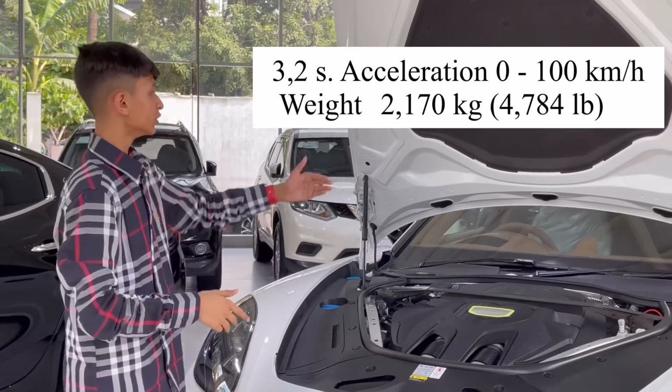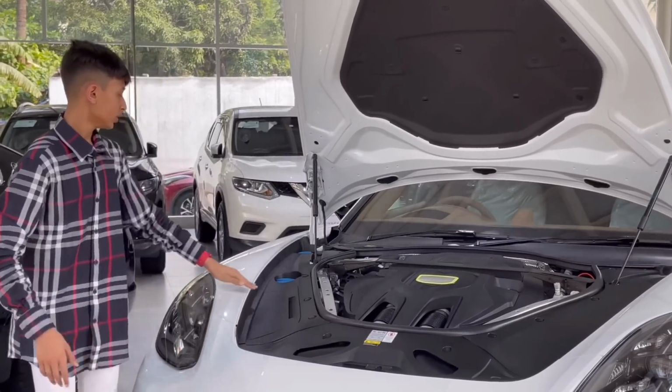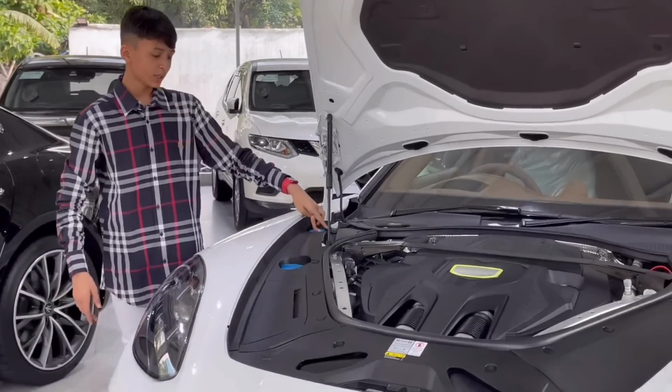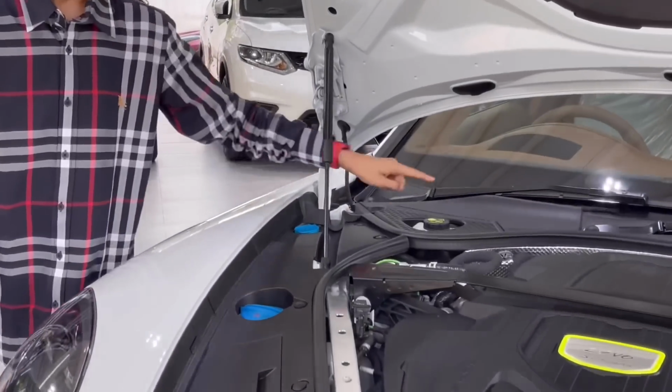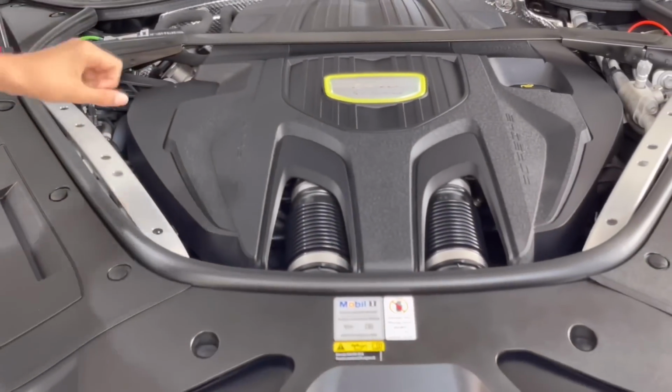Now let's close the engine. Hydraulic struts here, obviously, and then you have the insulation. You have your windshield wiper fluid here, and then another fluid here, and then another fluid here. And I just love the engine cover. It looks so good with this.